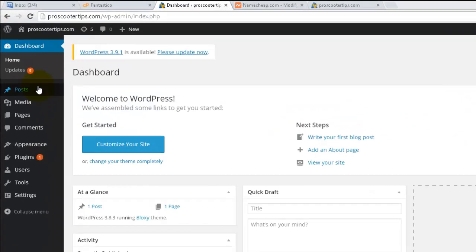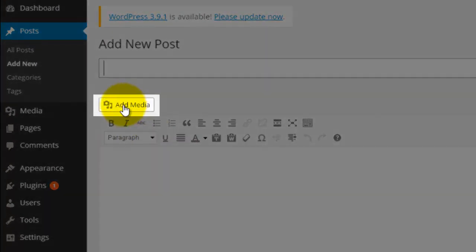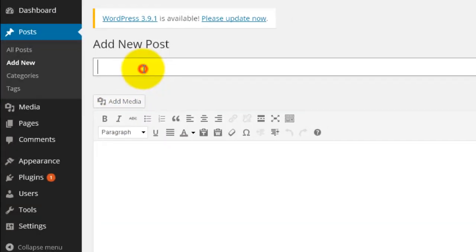To add content to your site, just head over to the Post section and click Add New. You can now write a header and some text. You can add some pictures if you want with this button. And when you're done, click the Publish Now button.